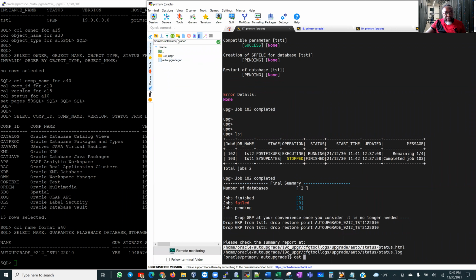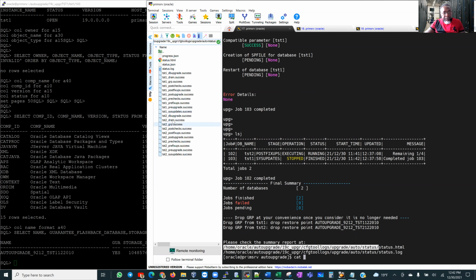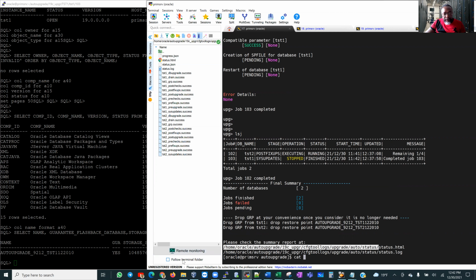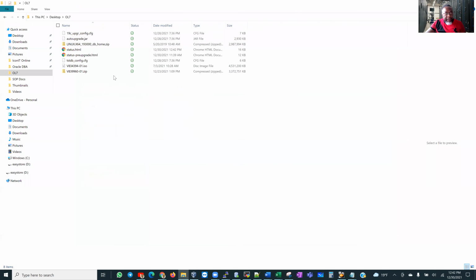Let's go to the SFTP tab. Let's go over here. I'll paste this, enter. And this is the status HTML. I'll download that to the same location. Okay, so that was quick. And let's take a look at that then.